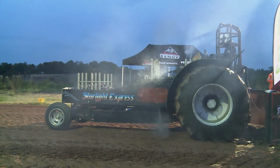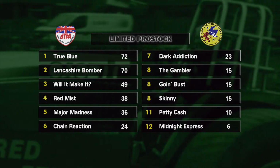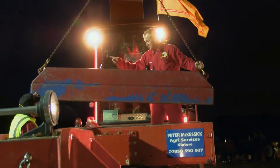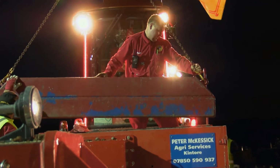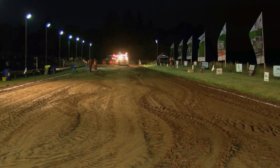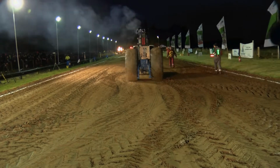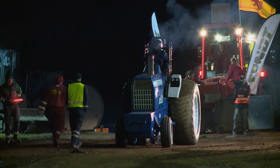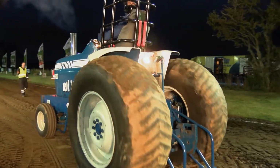So as we go into the limited Pro Stock pull-off, 5 machines are still in competition. And here's a reminder of the point situation. Well, it's late into the evening now. We've had a fair bit of rain, which might change the track from their previous run, and the sledge gets more weight in it. And the first machine now is True Blue, one of the 2 tractors that can still take the championship win. They made major changes at the start of the year and seem to be going strong, but they still haven't had it all their own way.